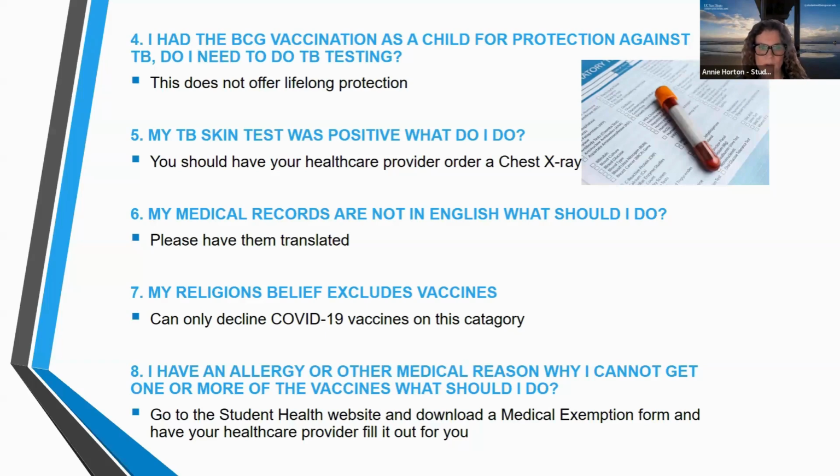If your medical records are not in English, usually most vaccine records are automatically translated, but you will need to get translation done if that is not the case, or your chest x-ray report is not in English. If your religion excludes being able to receive vaccines, you can decline the COVID-19 vaccines only. The other vaccines are not available to be declined on this criteria. If you have any allergies or past reactions to any vaccines, then you can apply for a medical exemption, which will be reviewed fairly quickly.